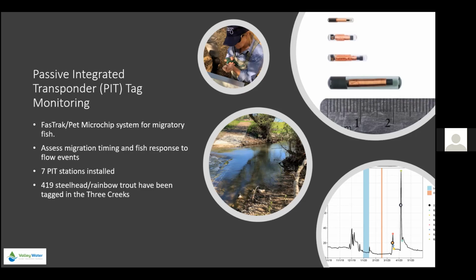So this has been a real interesting project. It's been implemented in all of our watersheds, with most of our tagging occurring in the Guadalupe watershed. To date, we have 419 juvenile steelhead or rainbow trout that have received tags in our watershed.